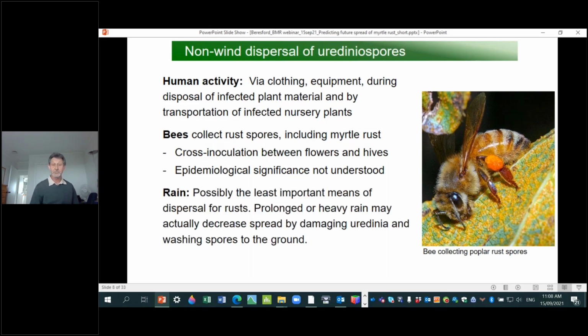Rain is possibly the least important means of spore dispersal for rusts. Prolonged or heavy rain may actually decrease spread by damaging uredinia and washing spores to the ground.